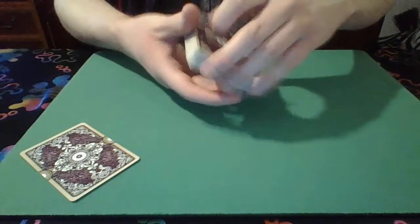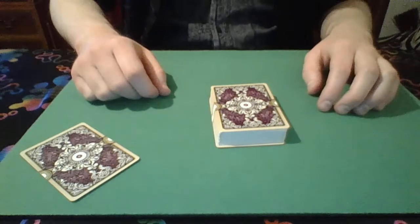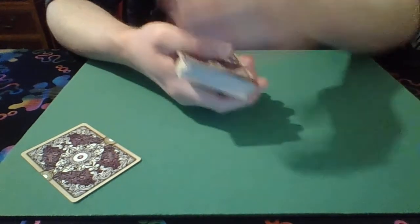Now, if I was using a less expensive deck and I actually had a spectator, I might ask them to sign it or something, just to confirm that when it transports later in the trick, it really is their card. But for now, you can see it's there. Just take it on faith. Well, take it on the evidence of your eyes. Like I said, it's right there.